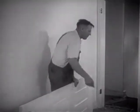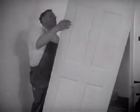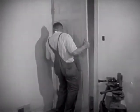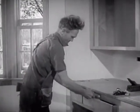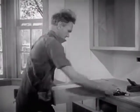Doors are made to fit exactly before they are hung. Usually they have been made by machine and assembled at a woodworking mill. Cabinets of various kinds and sizes which have been assembled in the mill are grouped together in the finished house to form any cupboard arrangement which may be desired.